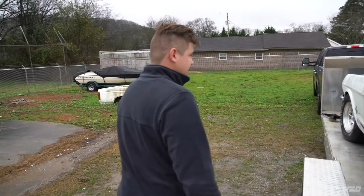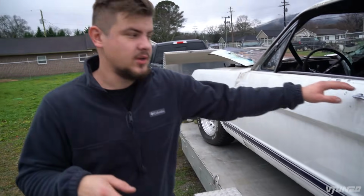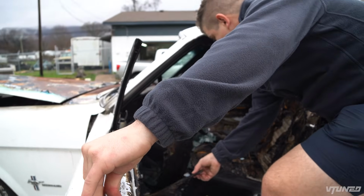And what we're gonna do right now is probably just roll it off. I'm not sure if I want to actually back it into the shop because I know it doesn't have any brakes, but I'm gonna check if the steering works. And if the steering works, we can just unload it right here and then simply drive it inside.